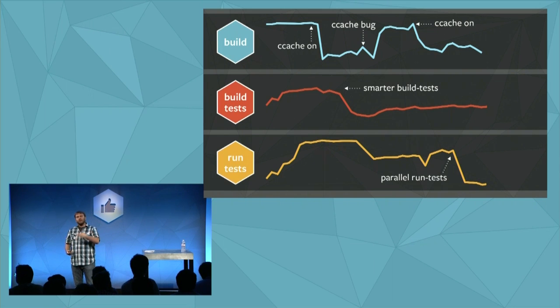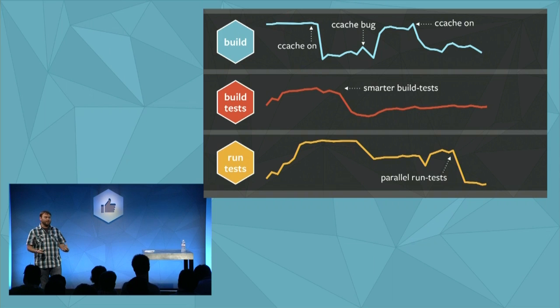We also build tests separately. And because we are building tests and we have XCTOOL, we can make build tests smarter. We can pin building tests to the same machine that built a binary. Because the tests and the binaries use a lot of the same code, you get a lot of cache locality on the same machine.